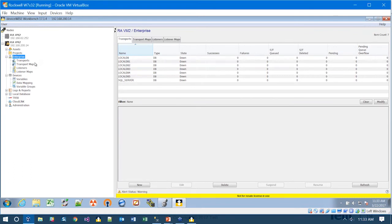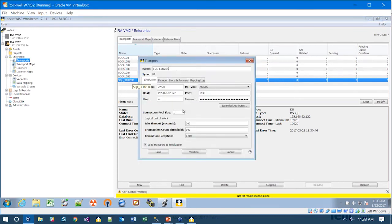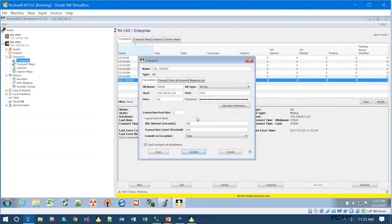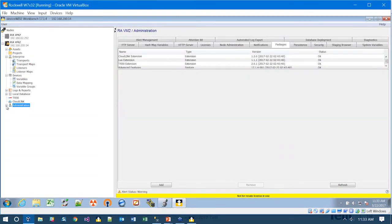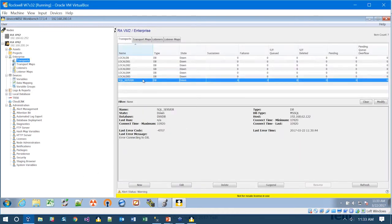So to talk to something with DeviceWise, you create something called a transport, and in here I already have one. It's called SQL Server, and the SQL Server is 192.168.62.122. Now I might need to change this because I don't know if I can see that from within this VM because my SQL Server is in the host operating system. So we're going to try that. We're going to go look at administration, and we're going to go look at what IP addresses we have. So 192.168.200.14.